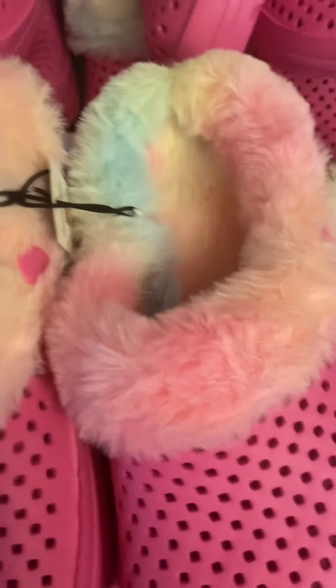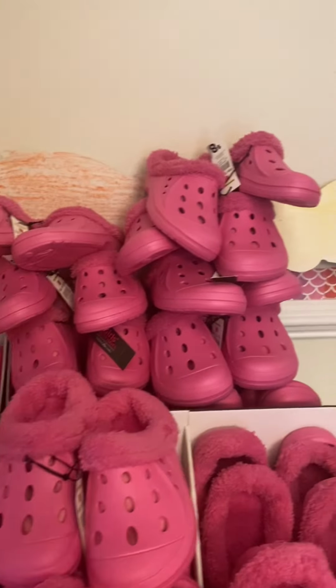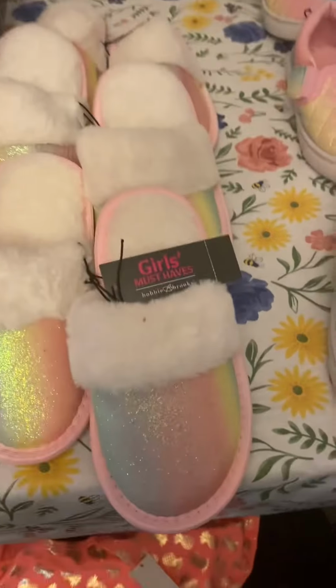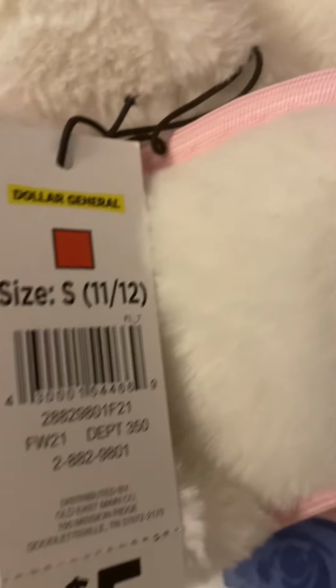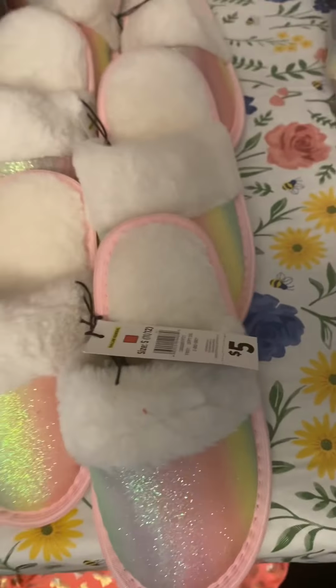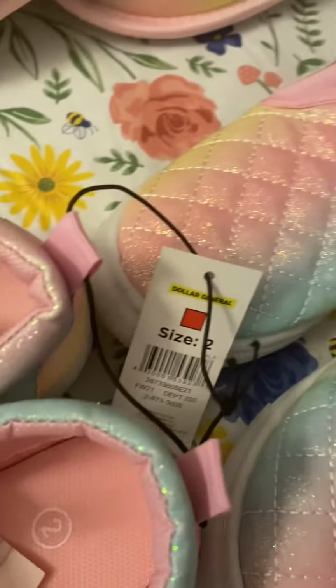This is a more colorful one. And this is like a pastel one. And all of these Crocs, they furry on the inside, you guys. But all of these Crocs, 1 cent, you guys. 1 cent. And also, these little girl house shoes. Original price, $5. They scanned for 1 cent. At the register, they were 1 cent. And I also found a couple more of these. 4 pair of these for 1 cent. So I think that was a good haul, you guys.